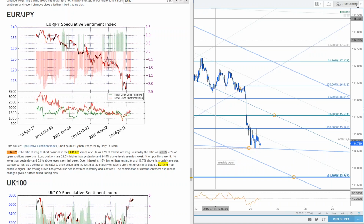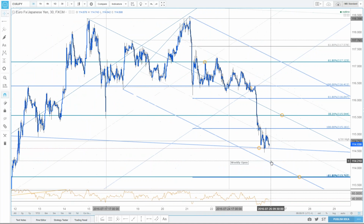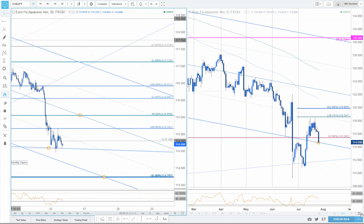Feel free, by the way, guys, to click on that camera button if you want to take a snapshot of anything that you see presented here in the webinars. Okay, so that is Euro Yen, checking a pretty major near-term support, and we're going to want to watch this region right here at 114, the monthly open at 114.55, for near-term support on Euro Yen.